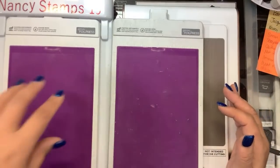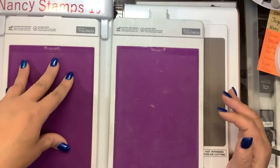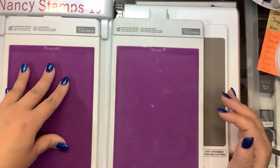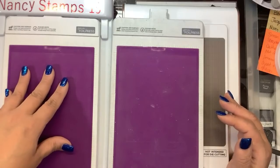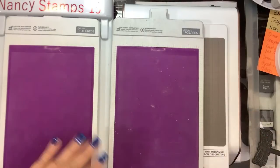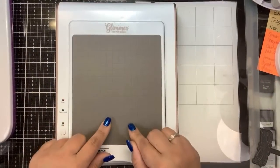Do not put embossing folders in your hot foiling machine with the Gemini. Do not do that. If you are so bent on trying to do foiling with embossing folders, go search it on YouTube. There are other teachers that will teach you that. I'm not going to jeopardize my machine, and I'm not going to teach anybody to do that. It is not recommended. You will destroy your machines. Do not do that. If you want to do hot foiling with embossing folders, and yes, I have done it, you need to do it on this machine.